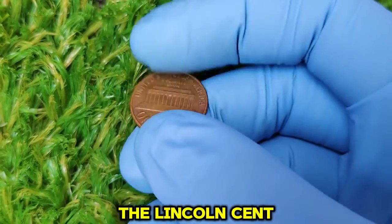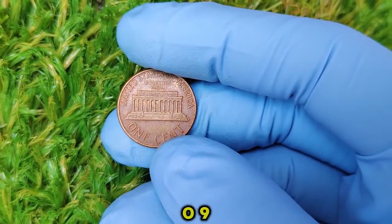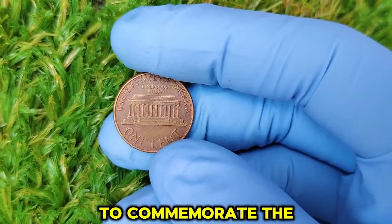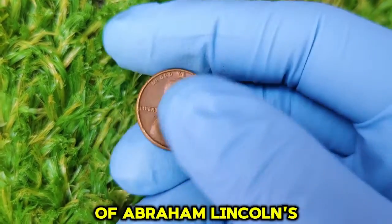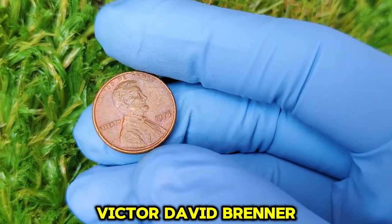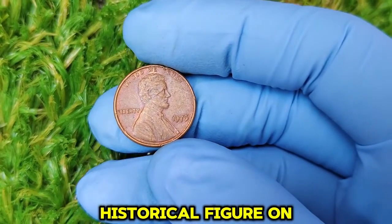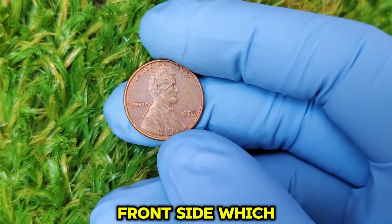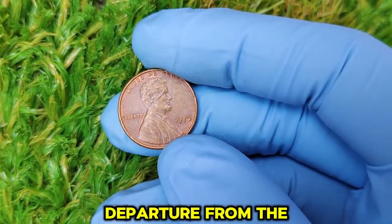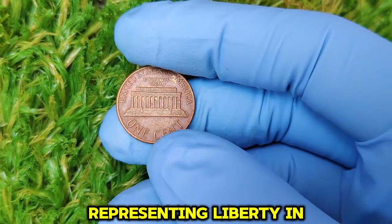The Lincoln cent, or penny, has been a staple of U.S. currency since 1909, when it was introduced to commemorate the 100th anniversary of Abraham Lincoln's birth. Designed by sculptor Victor David Brenner, the Lincoln penny was the first U.S. coin to feature a real historical figure on its obverse, front side, which at the time was a huge departure from the earlier coin designs that featured allegorical figures representing liberty.